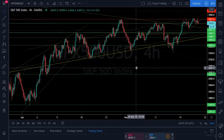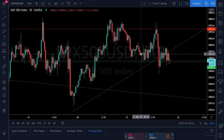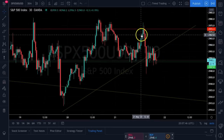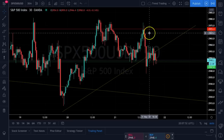Now, as usual, we're going to start here. We're going to drop down and look at what happened during the New York session today. Coming into the New York session, we were all flat. New York took this up early this morning and shortly after the opening was pushing past the resistance here at 29.72. A lot of traders, what do?